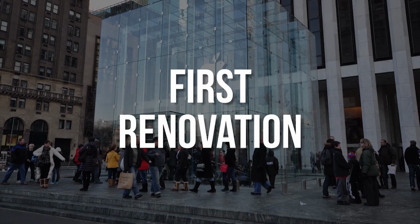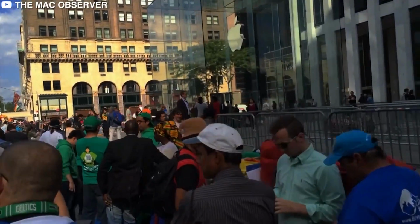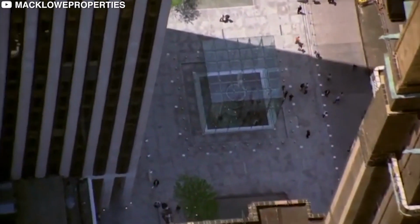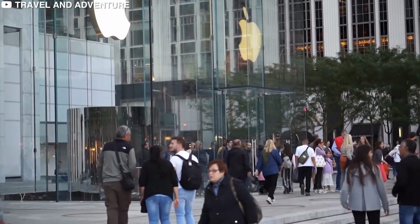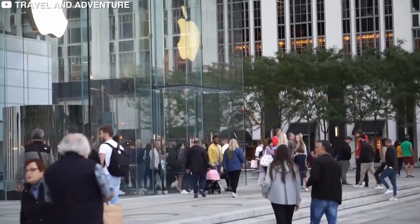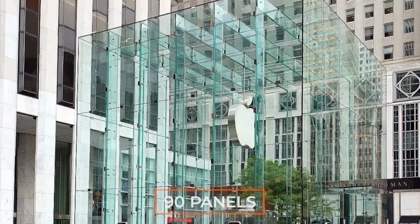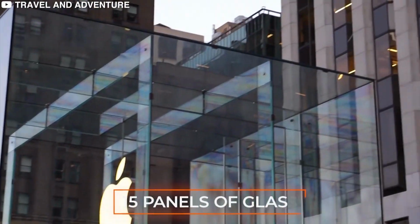First renovation. The Fifth Avenue Apple store got its first retouching and renovation in 2011. In June, Apple began a 5-month renovation of the store. The renovation would cost Apple about $6.7 million. The renovation simplified the store's glass cube entranceway. Previously, the store's glass cube entranceway was made from 90 panels. The renovation simplified this glass structure to be made from just 15 panels of glass.